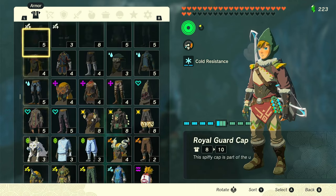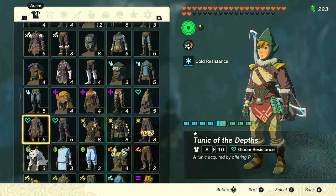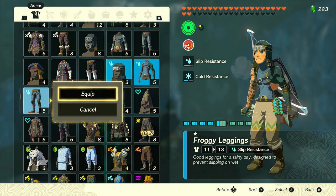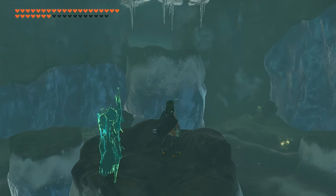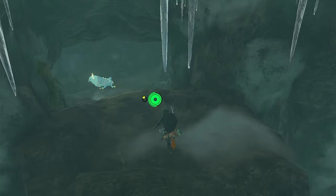I'm curious. Let me read the froggy armor once more just to double check what it actually says. Prevent slipping on wet walls. I don't know if these count as wet. Let's eat some cold resistance food here. Is this wet or is it icy? Either which way, it doesn't matter. We hopped over it.